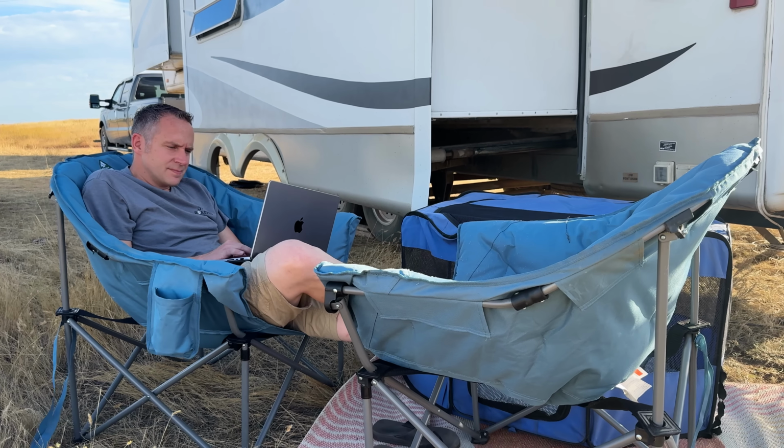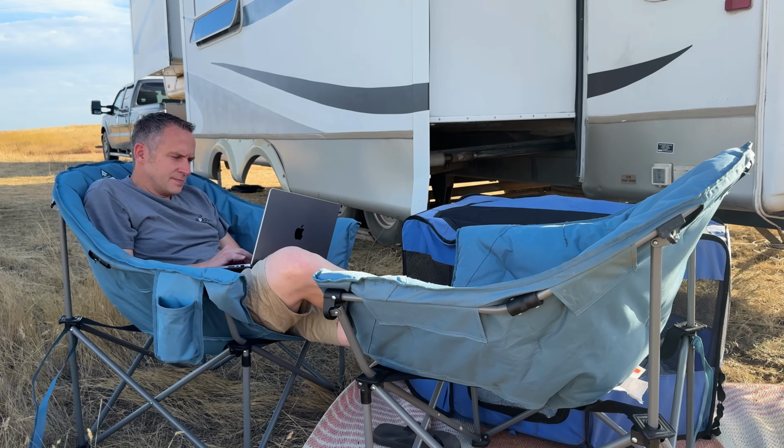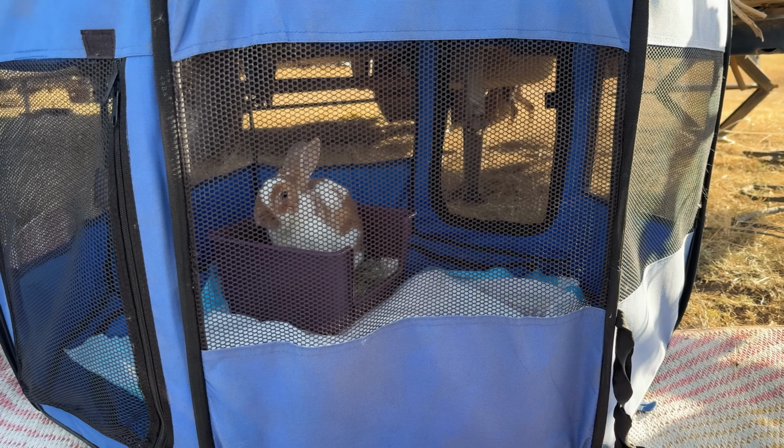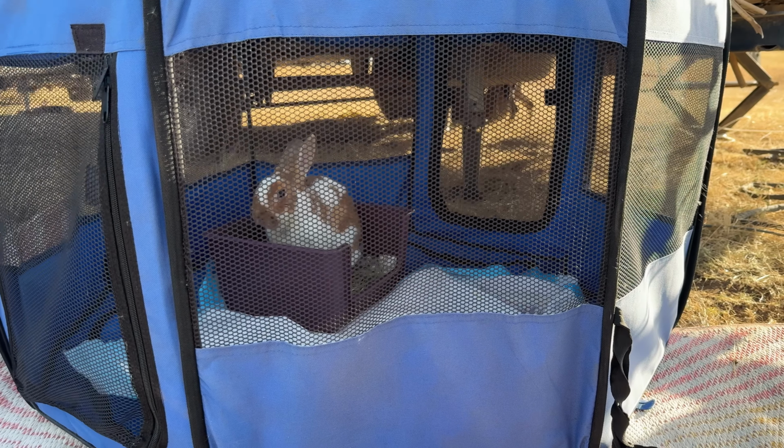So Trinity, we've actually all been outside most of the day. Trinity's been hanging out under the RV. We've been keeping the animals cool. We're both a little sick of it, so we're gonna get the animals in the truck, turn the air conditioner on, and enjoy some cool air.